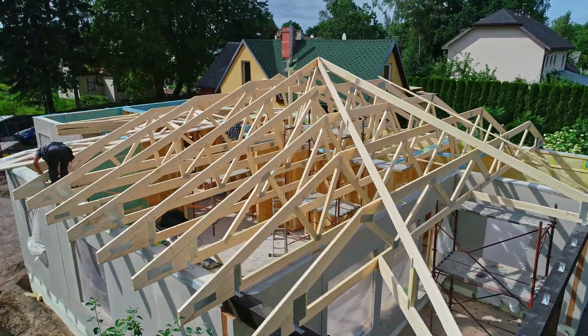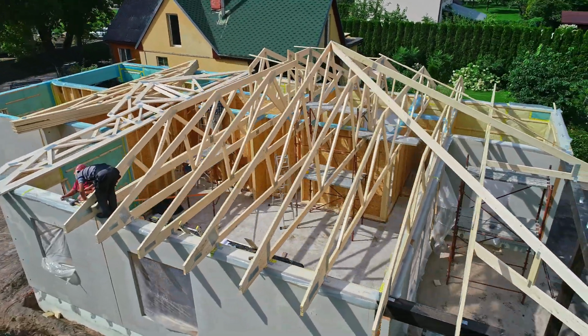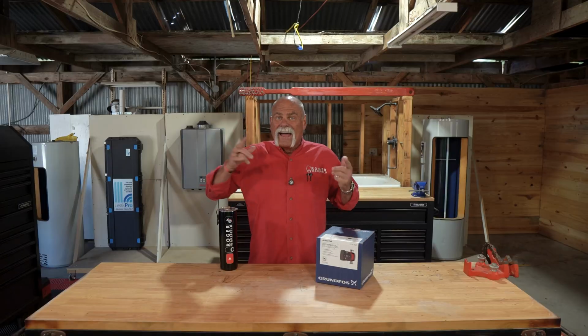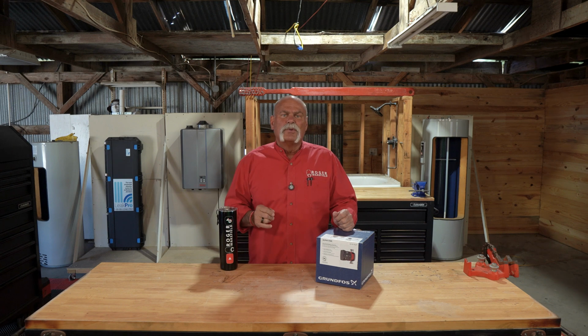Now, this is something that needs to be a part of your initial build, something you would do in the construction phase. But hang around to the end and I'll show you how, if you really want it, you could pipe in a dedicated return line.